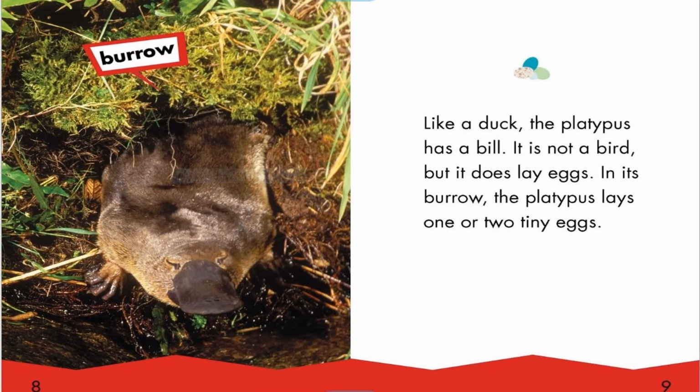Like a duck, the platypus has a bill. It is not a bird, but it does lay eggs. In its burrow, the platypus lays 1 or 2 tiny eggs. So, the author included a label over here that reads burrow, right? And a burrow is a tunnel or hole in the ground that is made by an animal. So it's pointing to the burrow over here.